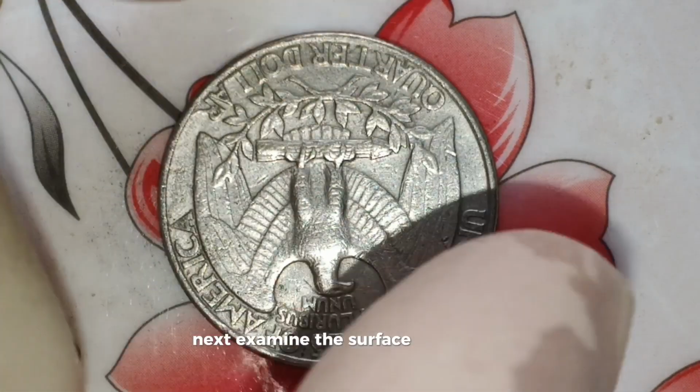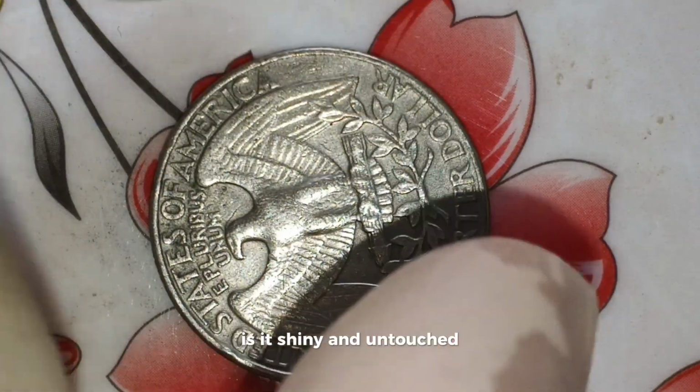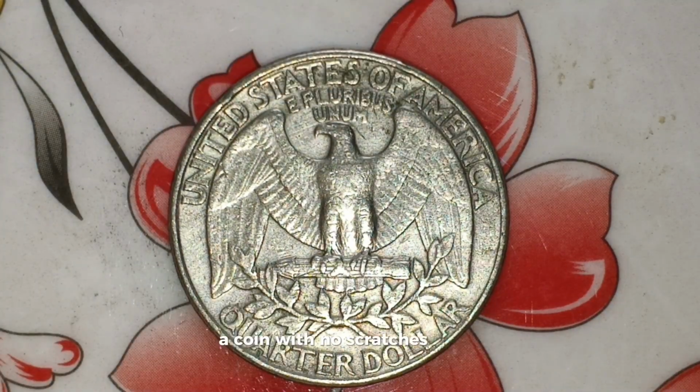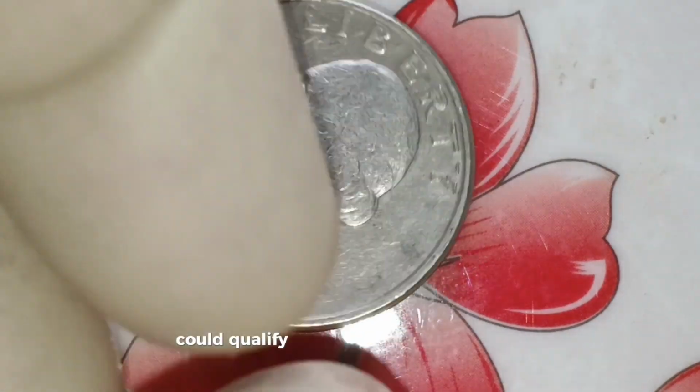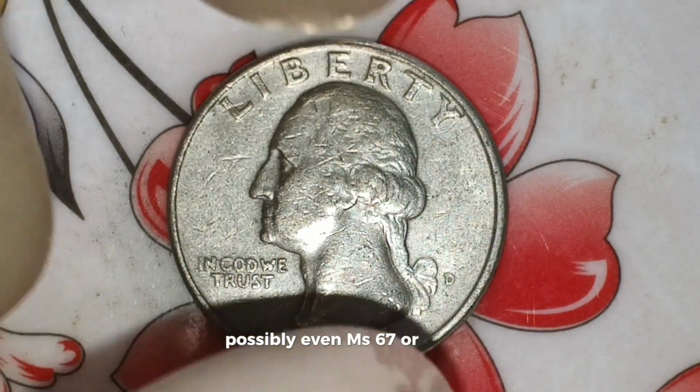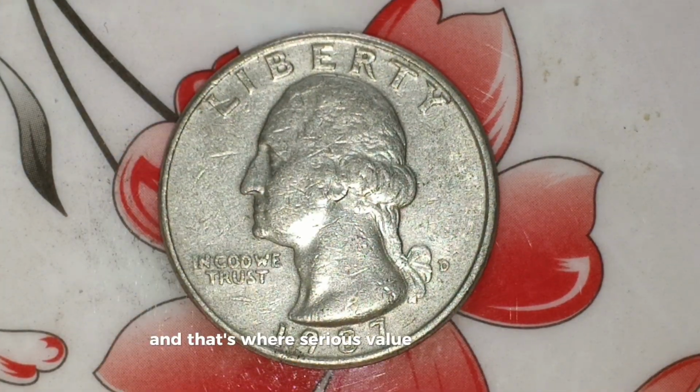Next, examine the surface of the coin. Is it shiny and untouched, or does it show signs of wear and circulation? A coin with no scratches, dents, or discoloration could qualify for a high mint state grade, possibly even MS 67 or above. And that's where serious value begins to climb.